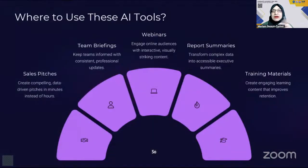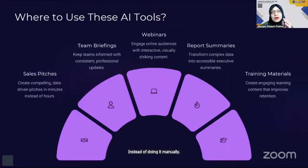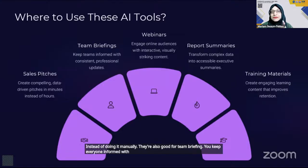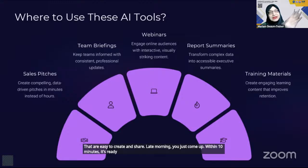So where to use all these AI tools? Sales pitches are a great use case for these AI tools. You can create a compelling data-driven presentation in a fraction of the time instead of doing it manually. They're also good for team briefing. You keep everyone informed with consistent professional updates that are easy to create and share. Like in the morning, you just come up, within 10 minutes it's ready, and then you have a stand-up meeting, you just power up and show it to them.